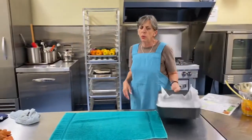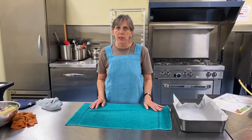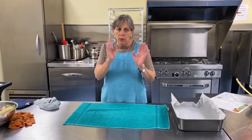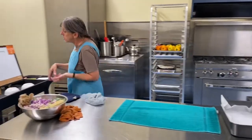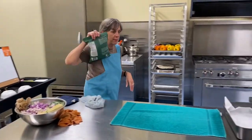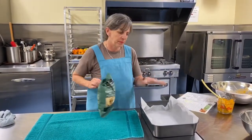Things like this, you think, I know exactly what I'm doing, and then, I don't know about you, every time I make lasagna, I have to tell myself what the layering sequence is to always remember, and this is the same kind of thing. You've got to get it right. We start with our chips. Chips are going to go on the bottom.